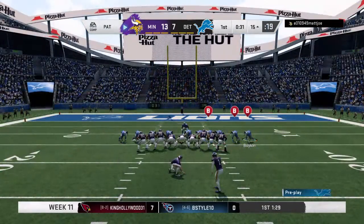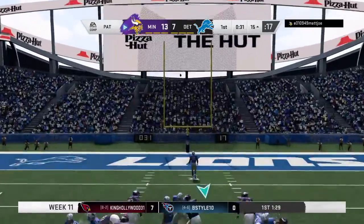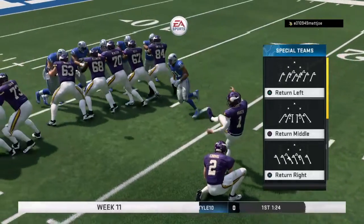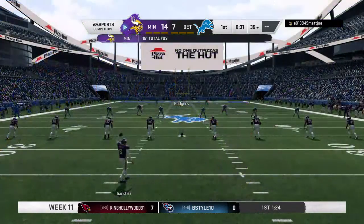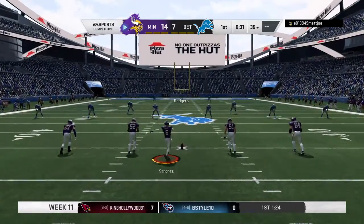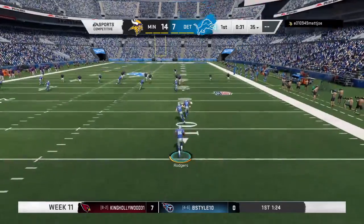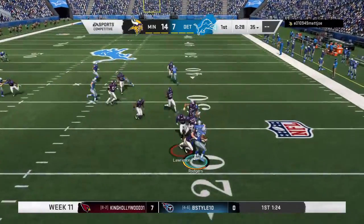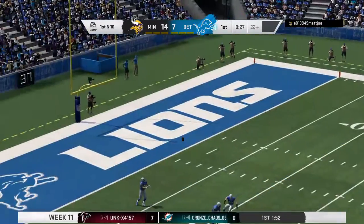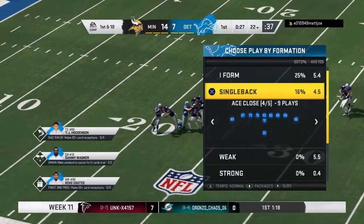Now the extra point. And he's got it. It's now a 14-7 ball game. Out is the kickoff unit as they run up and send this one away. This one fielded at the 5. And he'll get it up past the 20 to the 22-yard line. Let's go! At their own 22-yard line.